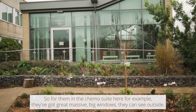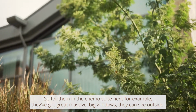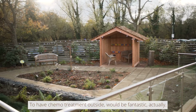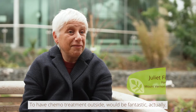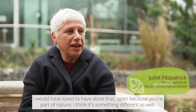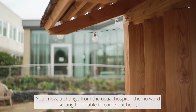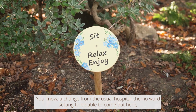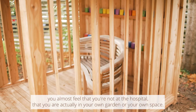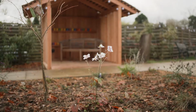So for them in the chemo suite here, for example, they've got great massive big windows, they can see outside, they can now come outside. To have chemo treatment outside would be fantastic actually. I would have loved to have done that, again because you're part of nature. I think it's something different as well, a change from the usual hospital chemo ward setting to be able to come out here. You almost feel that you're not at the hospital, but you're actually in your own garden or your own space.